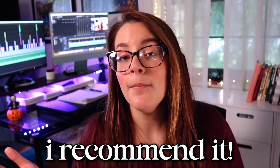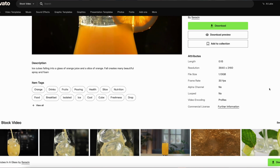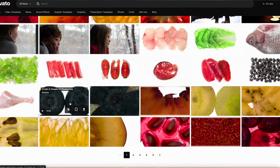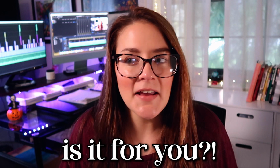So I would definitely recommend Envato Elements, understanding that it is limited. It's not the most updated platform. It's not the very best platform, but because it has a little bit of everything, you never know when you're going to need access to some of these things. So it's just a really nice thing to have. And for starting at $16.50 a month, it's not a bad option just to get you started as a video editor. Now that you have a better idea of what Envato Elements has to offer, is it right for you?